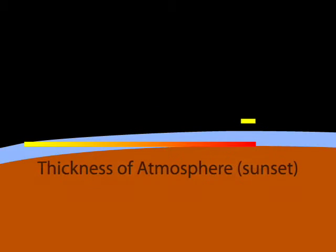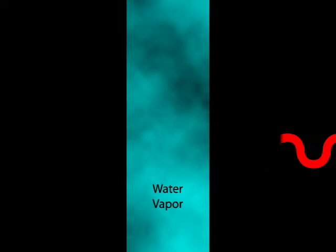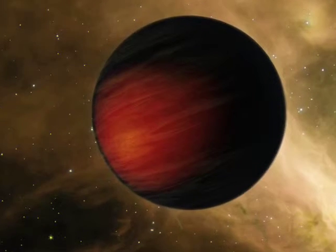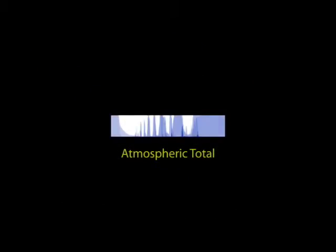In the process, it passes through far more water vapour and dust. Water vapour and dust both absorb the short wavelength blue light, while letting the longer wavelength red light pass straight through to your eyes. Astronomers are using the principle of absorption to study the atmospheres of planets around stars many light years away. Different molecules absorb different wavelengths of light, making a unique pattern in the spectrum, like a fingerprint that we can use to identify the molecules.